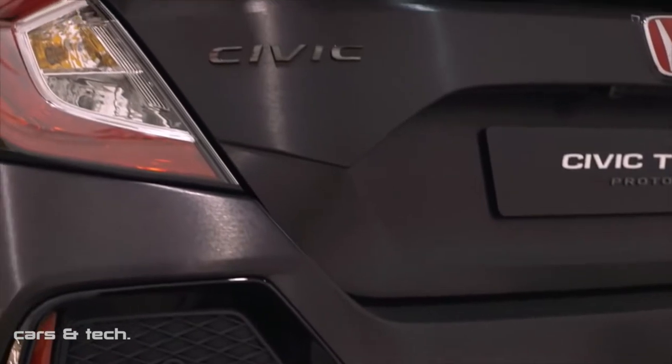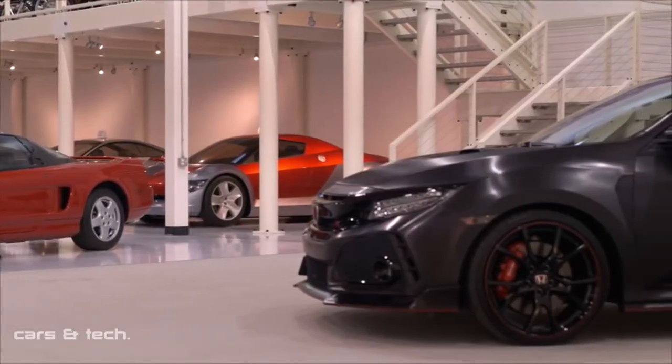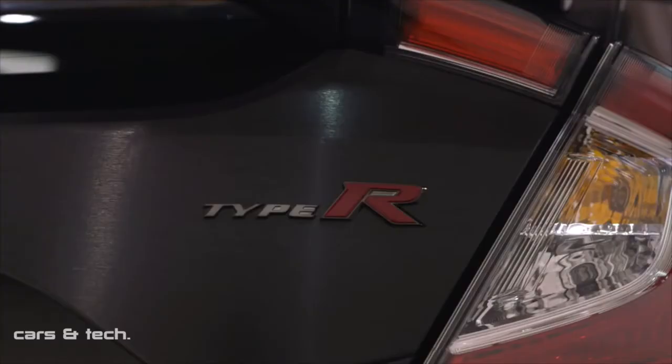However, here in the US, it's always sort of been the forbidden fruit. We've never been able to have it. Our colleagues in Japan and Europe have been marketing Type Rs for years. This represents the first time we've had it. It's been a long, long wait, but we're finally going to give it to the American consumers.